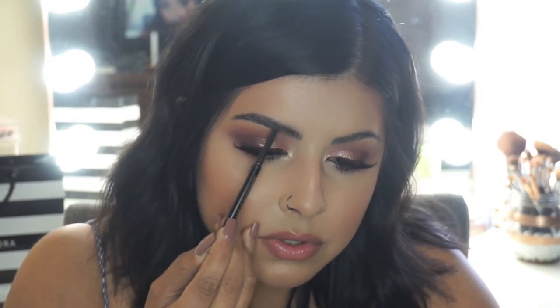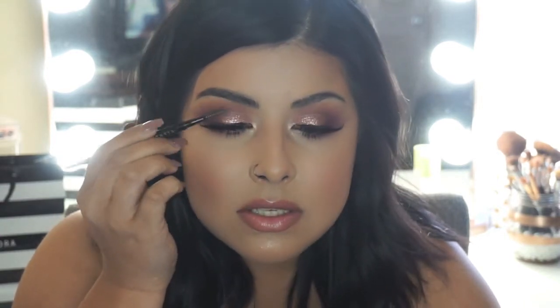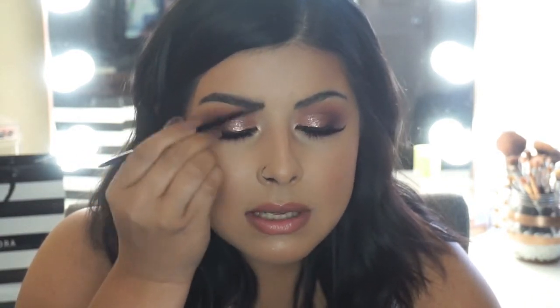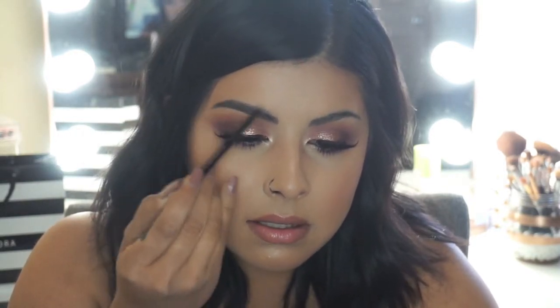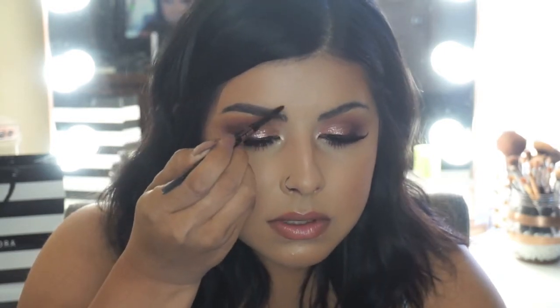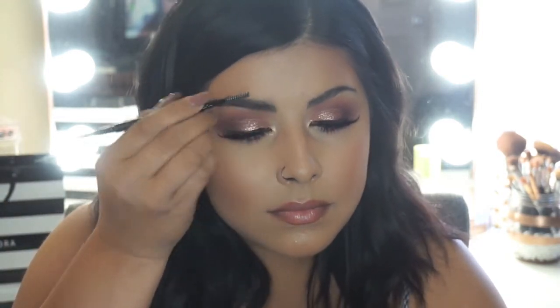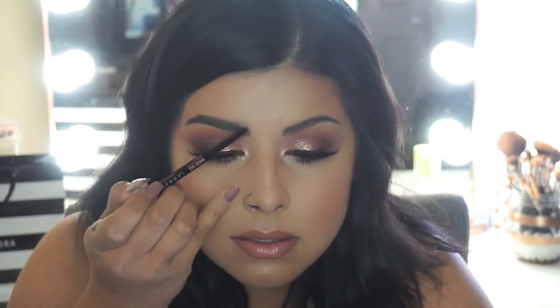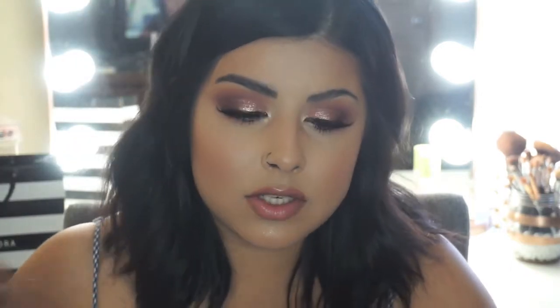I just do strokes on the top. And if you're worrying about how this looks, just keep blending: draw a little, blend it, draw a little, blend it, and keep going. Then I'll do some strokes at the beginning. I don't worry too much if I have to clean up a lot, because it is looking a little crazy right now, but when I go in with concealer, it all comes together.